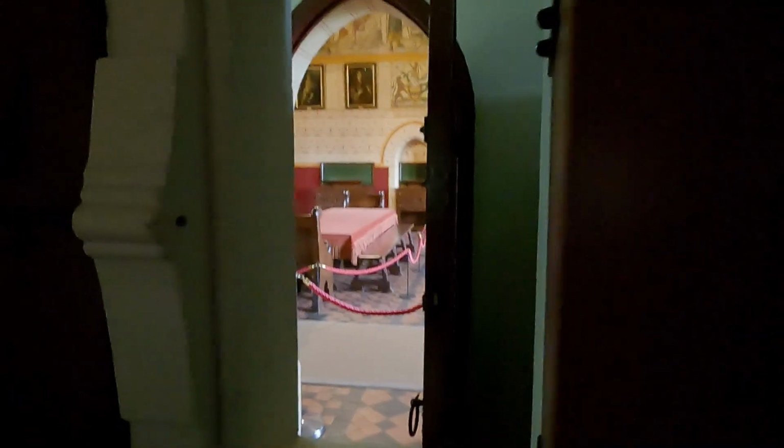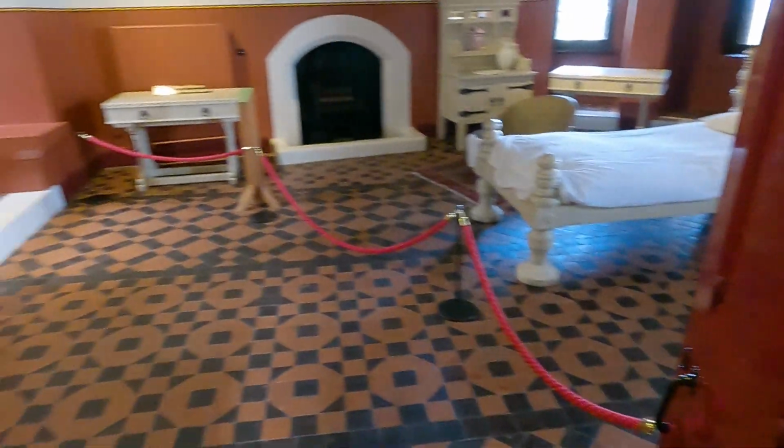This is the serving hatch, I believe. So we're going to have a look. Oh, in the banqueting hall. Going up here now. Come into my bedroom.